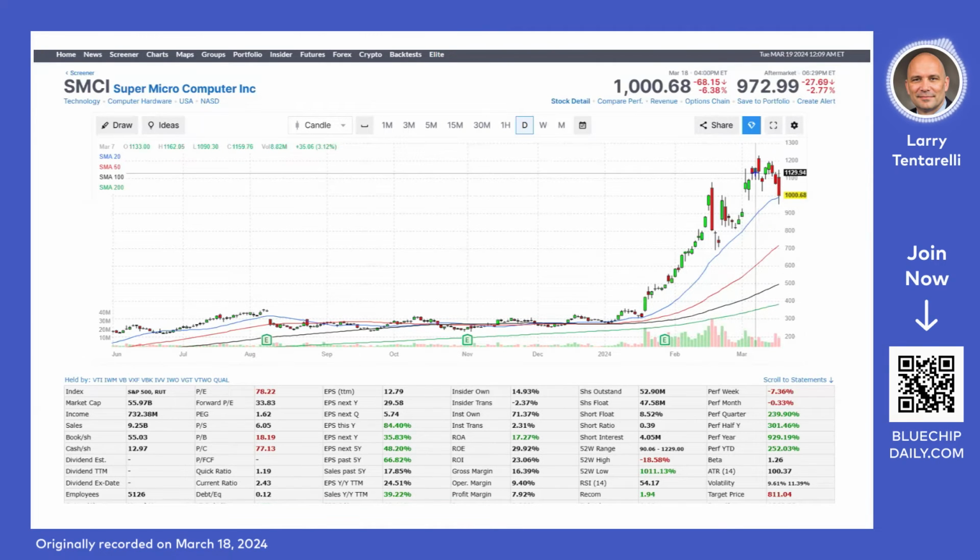So very strong move. The 50-day moving average is right around 715 or 720. So once again, even if it were to pull back all the way down to that level, and I'm not saying that it will, but even if it did pull back to that 50-day, it still keeps that entire intermediate term uptrend intact. Now, I will say that Supermicro is probably the highest potential upside stock of these five.